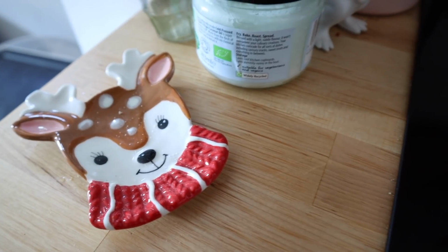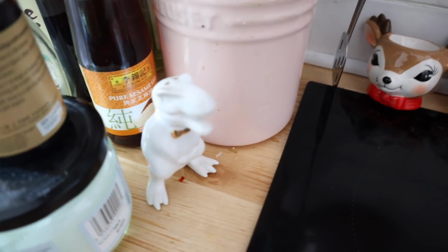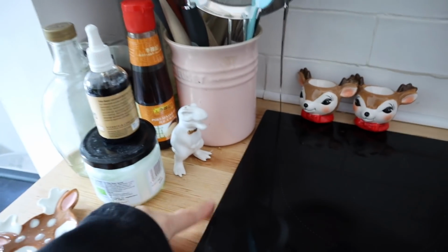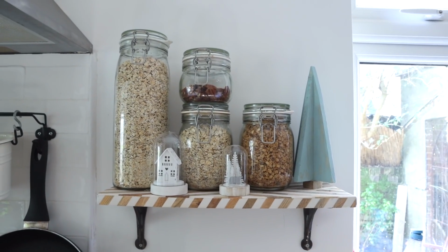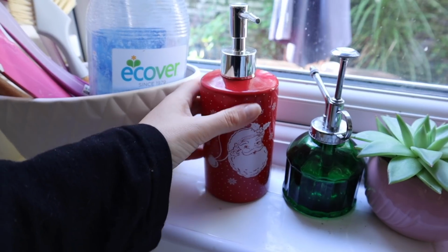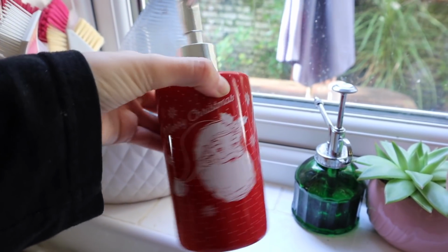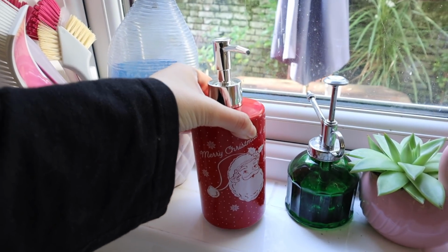And then I've got a few like Christmassy bits and pieces around my hob. That's obviously not Christmassy. Look at the crumbs. Don't look at the crumbs. Don't look too closely. We're gonna do a deep clean in here. And then up here, just a couple of little bits and bobs on the shelf. My favourite thing this year is this little soap dispenser that I found in Asda when I was doing my grocery shopping. And I think that works really well.